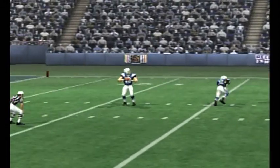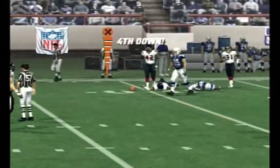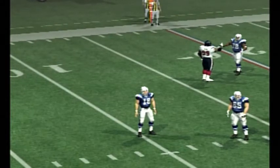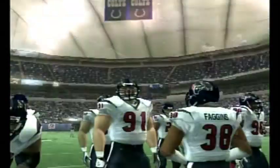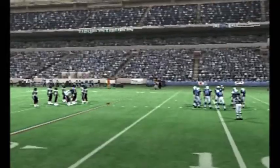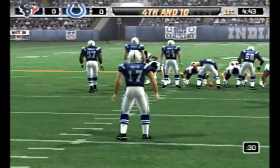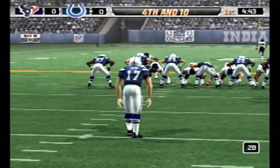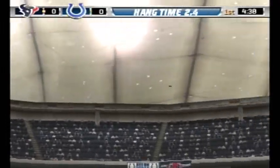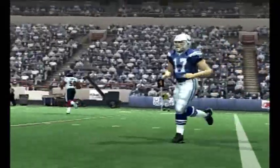Gets the call. Great fake. Gets rid of it. Incomplete. Two tipped passes in a row. Number 87, the intended receiver on the play. Now here's the punt unit as the defense forces a three and out. Here's the kick. And he signals for the fair catch. Fair catch made at the 43-yard line.